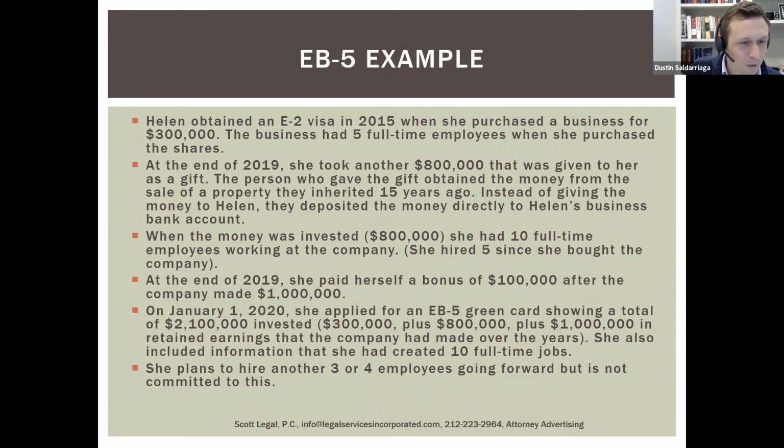I guess the first place to start is, can this initial $300,000 investment be counted toward the EB5? Yeah, it's a great question. It's something I didn't touch on when I went through the EB5, but this is something that's very different from E2. When someone buys a business under an E2 and pays $300,000, $100,000, whatever amount for it, that's completely fine for an E2. For EB5, it doesn't work. So the $300,000 is completely excluded. The government says that if the person selling the business is getting the $300,000, then that money is not going towards creating jobs. So the $300,000 is absolutely out. No way to get it in.